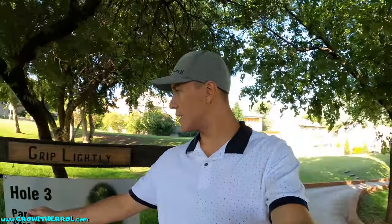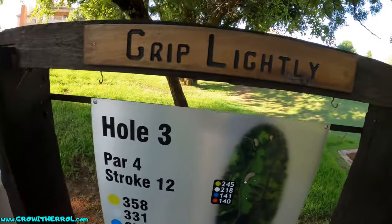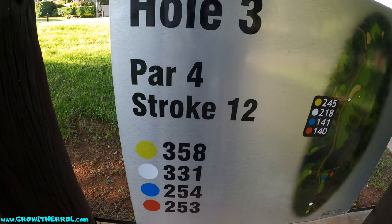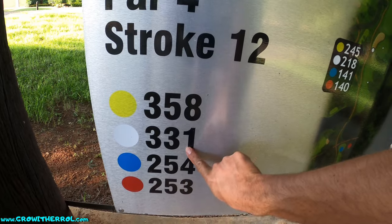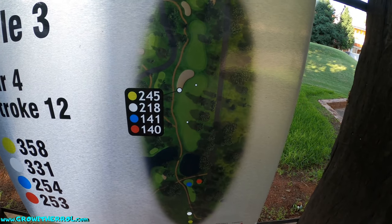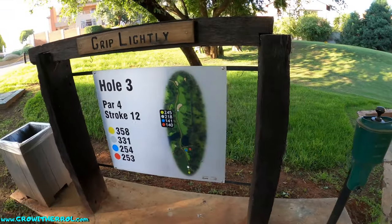And Rory McIlroy. Tee number three, and it says grip lightly. Hole three, par four, stroke 12. We are hitting from the white front, so which means it's 331 meters till about the middle of the fairway.